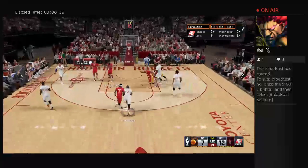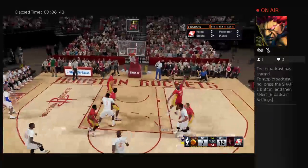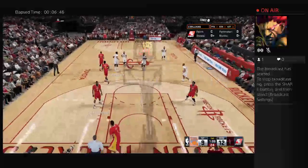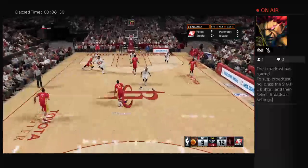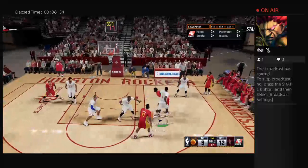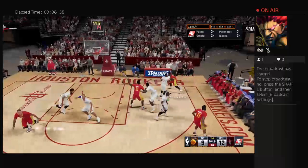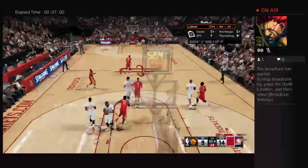Houston making a switch here. Capela's checked in. And then for New York, Derrick Williams, he checked in for Porzingis. And Langston Galloway subbed in for Carmelo Anthony. You start hitting a few of those mid-range shots, and it can open up your whole game. Here's Beverly. He's now 1 for 2 with that bucket.